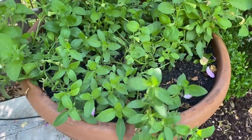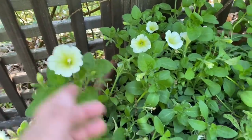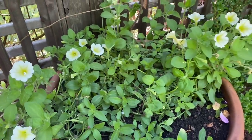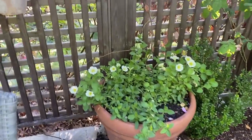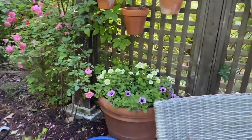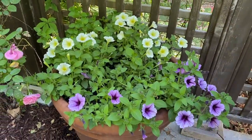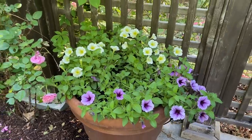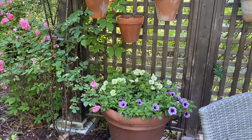This is a Bordeaux Supertunia, and then this one is called Limoncello. So it's a purple and yellow mixture. I've got two of each in here, and I think what I need to do is put this maybe at the end of the walkway here where it gets more sun. This one has more blooms on it. I guess it gets a little bit more sun than the other one, but I think I probably should just move them out where they'll both get some sun, because I really want those to do well.